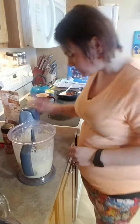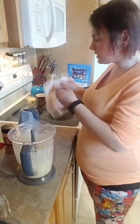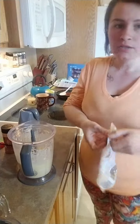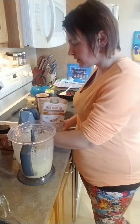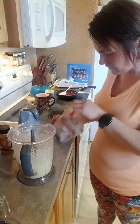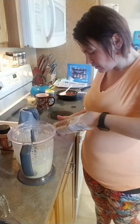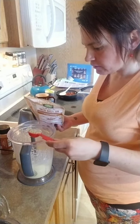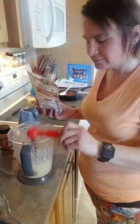Add dry ingredients. So we're going to do, it says 6 tablespoons of coconut flour, but I did 6 tablespoons of this nut blend flour. It's really good. I like it. And I was so sad I couldn't find it at Meijer today. I went in the wrong direction. So if not, I'm just going to add the rest coconut flour. Or maybe I'll use almond flour since this is nuts. I don't know. We'll figure it out.